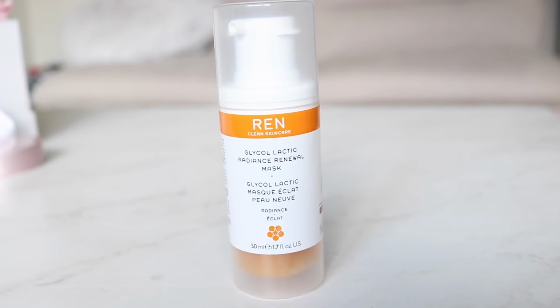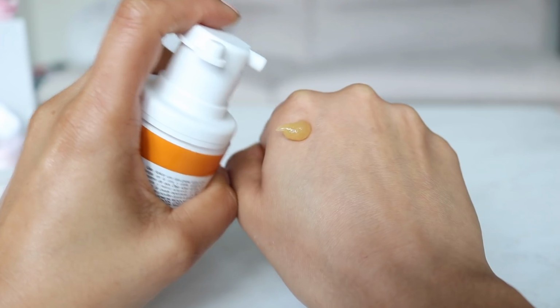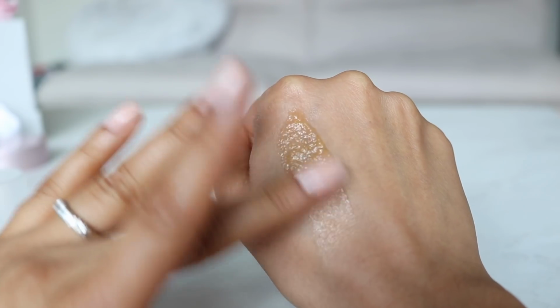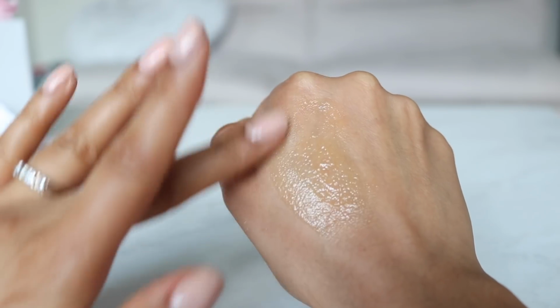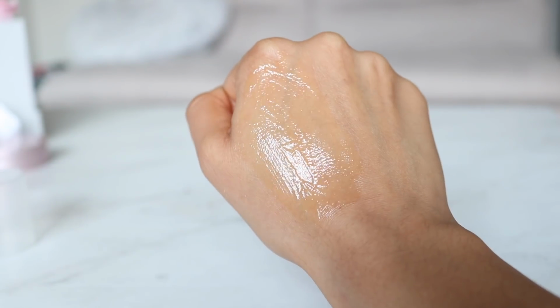The second one, I don't know if I've ever talked about before, but I feel like I have. This is from Ren Skincare, and this is called the Glycolactic Radiance Renewal Mask. Oh my gosh, you guys, if you want bright, glowing skin that literally glows for days, get this mask. It's not the prettiest looking mask, I'm not gonna lie, the packaging is very, very simple, but this stuff is so effective, it's insane.